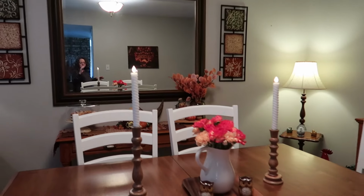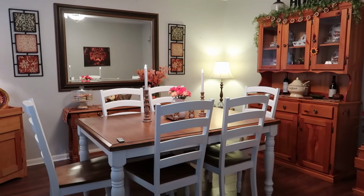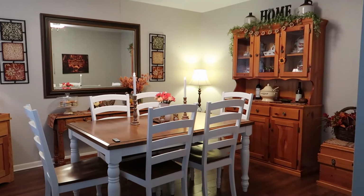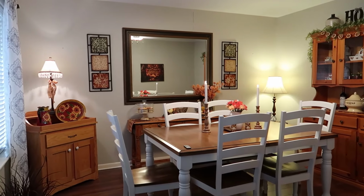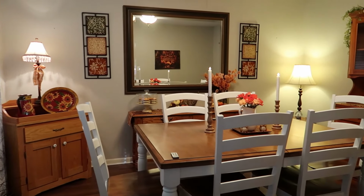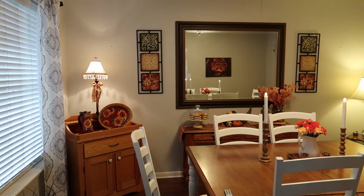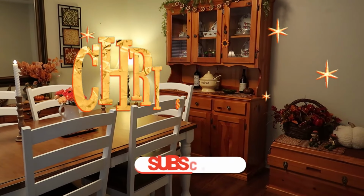This is usually my catch-all room where I have all my odd and end furniture, but something about how it's arranged right now, I feel that all of the pieces just kind of blend together, even though they're all from different places with different stains. Now, of course, my table doesn't match anything, but something about this arrangement, they just really pull together well. Okay, now I'm going to start taking all this fall stuff down and bringing out the Christmas.